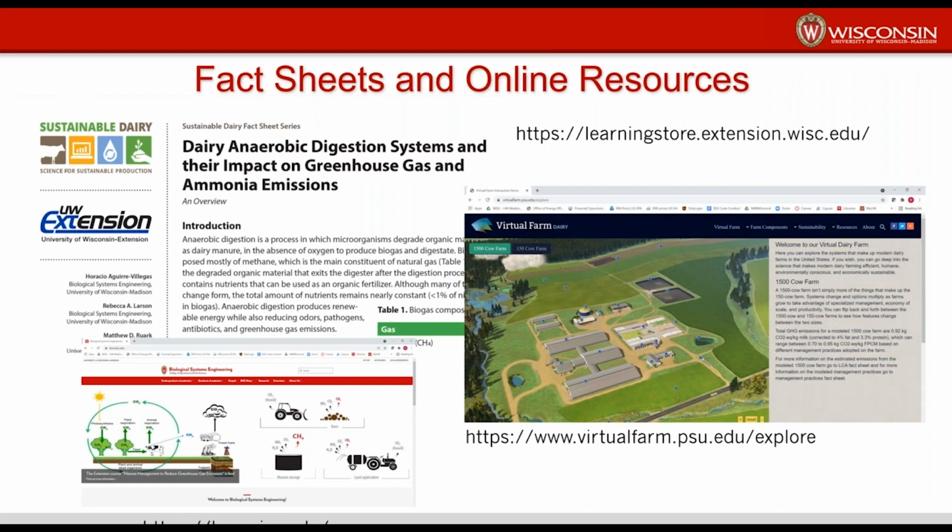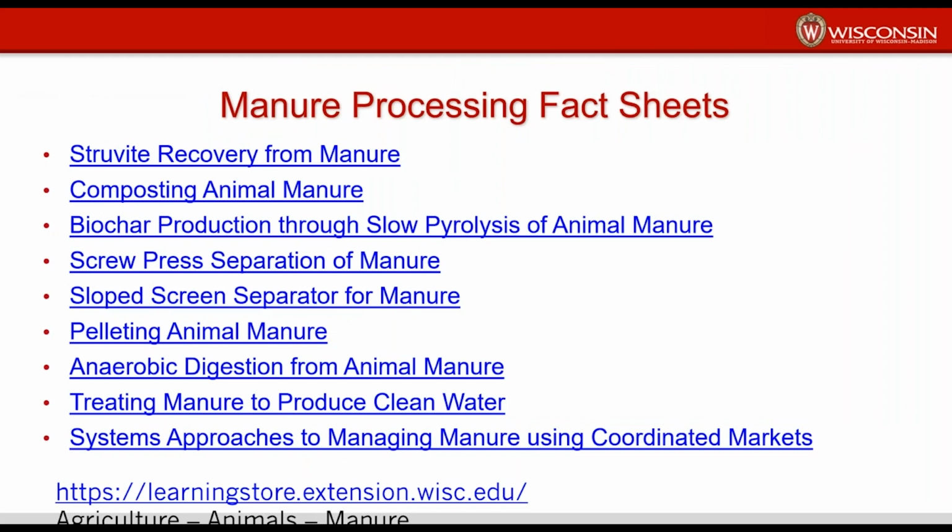I'll say we have a lot of fact sheets, just so many from the Sustainable Dairy series. There's maybe 15 fact sheets on a whole variety of topics. There's a virtual farm, and we just finished a whole series on manure processing. So going along with today's theme, at the learning store, extension.wisc.edu, if the links don't work in your individual downloaded PDF, you can just go to the learning store, agriculture, animals, manure, and you can read in more detail about almost all of the technologies that I touched on today, and look at a little bit of the cost information. There's a little more detail on all of those provided within there.